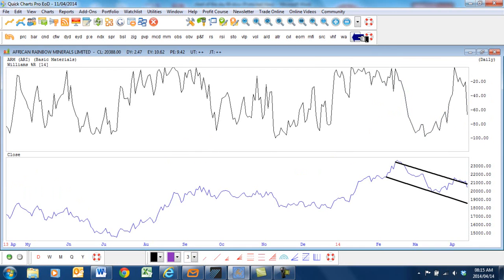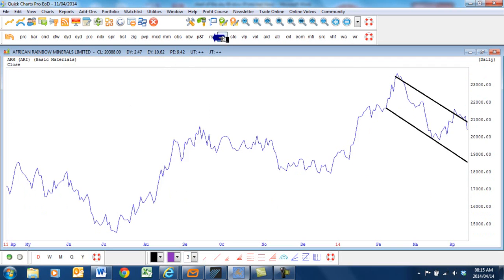But you can see on the indicators, we expected a bounce up to happen. It suddenly bounced back here, with the markets coming down in the mining sector as well. So that is one of those shares.